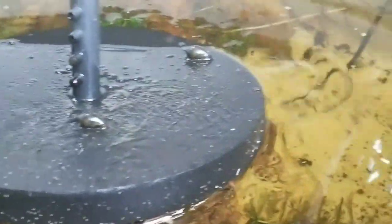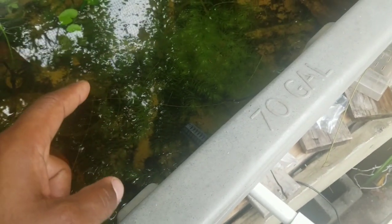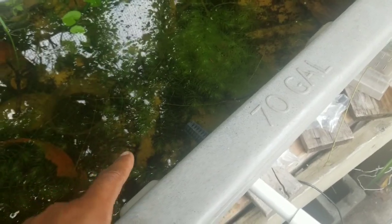The rainwater has kicked the pond into overdrive. These guys are looking good. Bright and colorful. But one of the things that I'll show you is the importance of having an overflow in your tub. If I didn't have this overflow, which is right here, I'll zoom out. This is a 70-gallon tub. One day of rain basically put almost another 20 gallons of water in this tub.